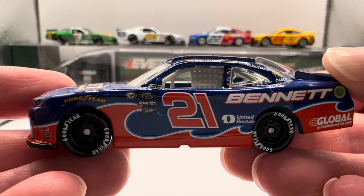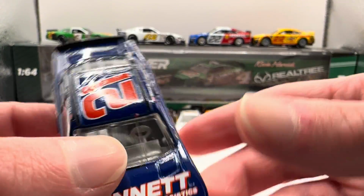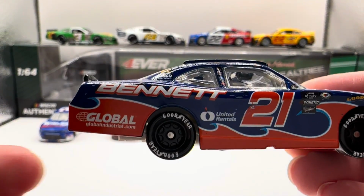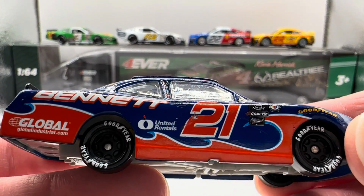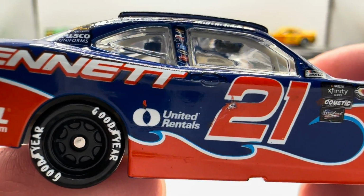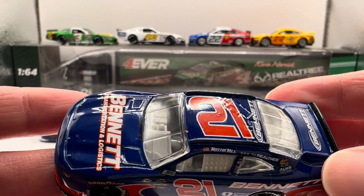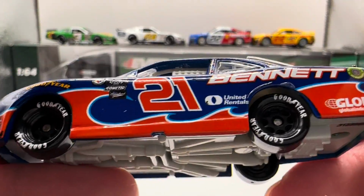A throwback to Kevin Harvick's Coast Guard paint scheme from 2006. It's funny that RCR ran such nice throwbacks in Xfinity because they've just completely given up on running throwbacks in Cup for some reason. It's pissing me off so much. Big old chip on the door right there. They've just completely given up. They haven't run throwbacks the last couple of years, I don't think. I don't think they've run a single throwback.